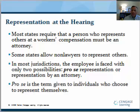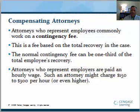Both parties are allowed to, not required to, but allowed to be represented at the hearing. Many states require that a person who represents a third party at a workers' compensation hearing be an attorney, but some states allow non-lawyers to represent others. In most jurisdictions, the employee has the opportunity to represent themselves or be represented by an attorney. Depending on which side the attorneys work for, there are different fee structures.